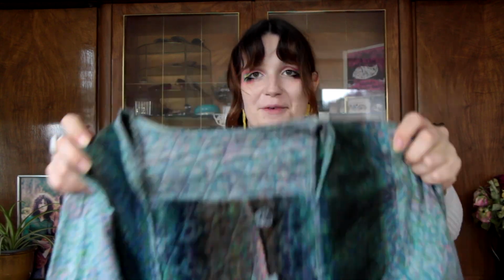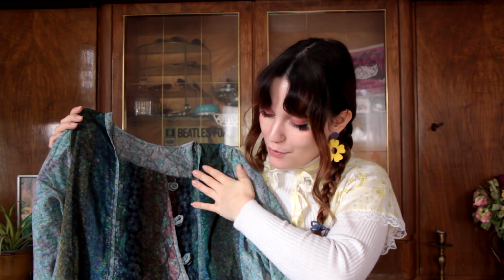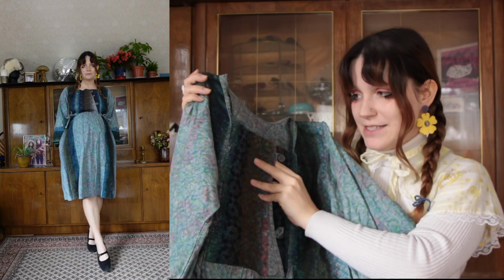I feel like I left you hanging for a minute when talking about this dress because at the thrift store, I was so unsure whether I wanted to have it or not. I was just a little unsure about the shape and everything and if I would like to wear it. By the way that this looks, I'm gonna say it's from the late 60s.